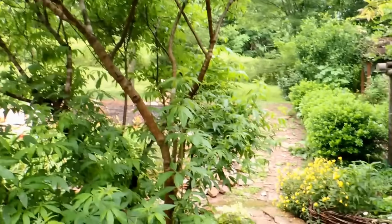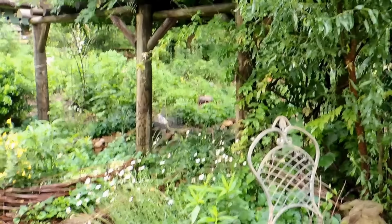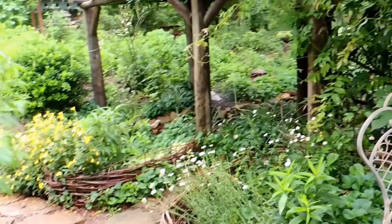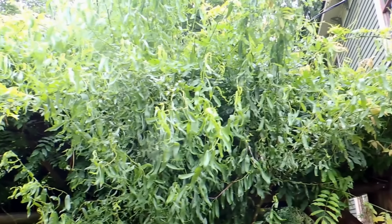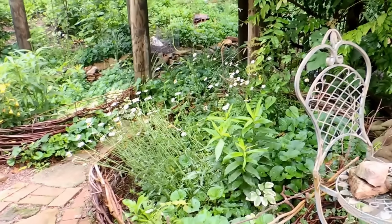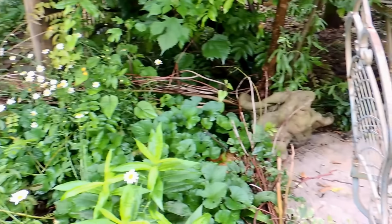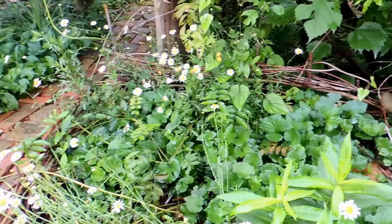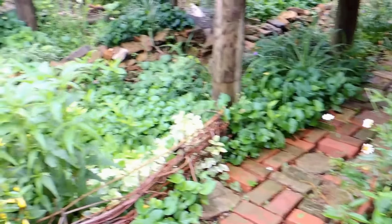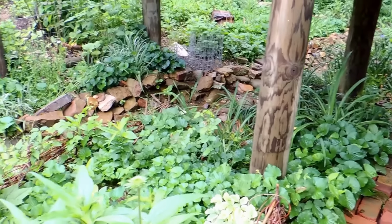And then we have paths. I love garden paths. This path leads to another garden entirely. And there's the pergola with all that wisteria that enables me to make the woven basket fences. And so we have two of them here. One with phlox and foxgloves and violets and little daisies. This one has coneflowers, phlox, a rose bush, which is just starting to come up.